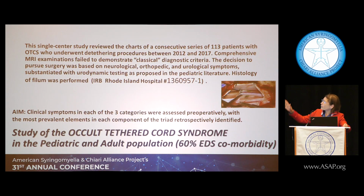Meanwhile there are more, but back then, a year ago, we had more than 100 patients that had symptoms in the realm of the triad: urological findings, skeletal findings, as well as neurological findings. And then we looked at the surgical outcomes, the symptoms, as well as the pathology of the filum, to see whether there's anything that we can learn from those patients where the tethered cord doesn't show classically.